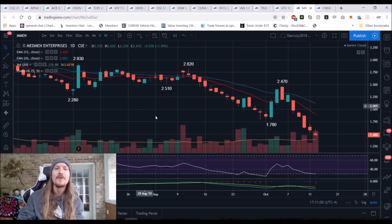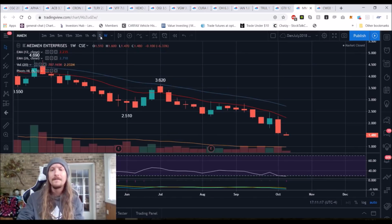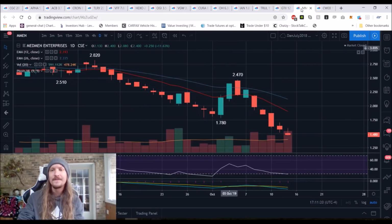MedMen, poor MedMen bulls. Oh man, a brutal day to watch everybody else thrive in the short term, and MedMen hits a new all-time low and closes near the low of the day. It's just share overhang, it's shares unlocking, it's dilution, and it is hurting long-term investors.